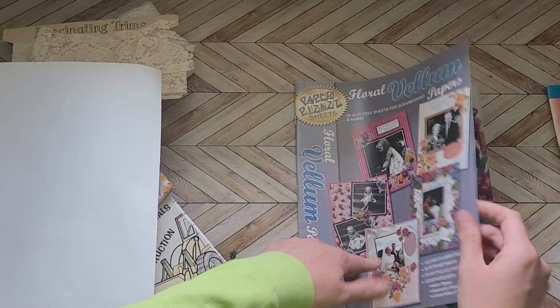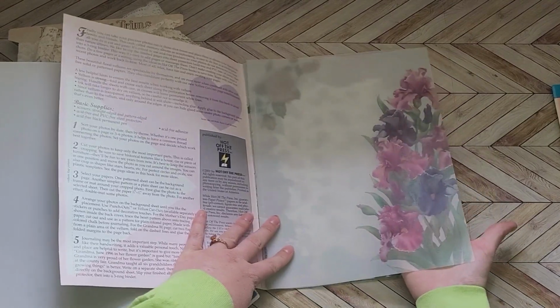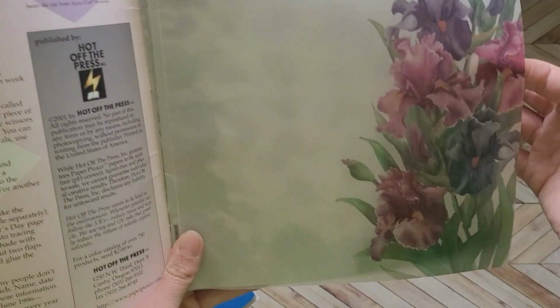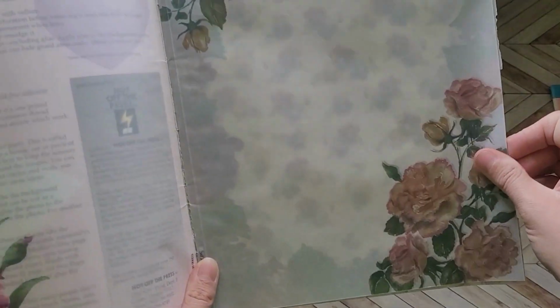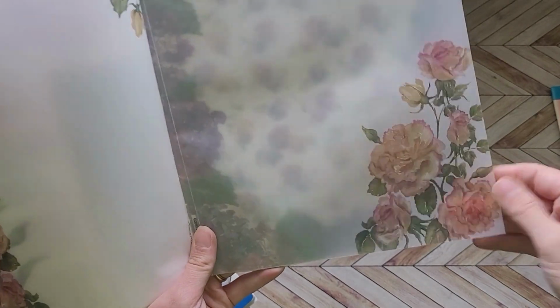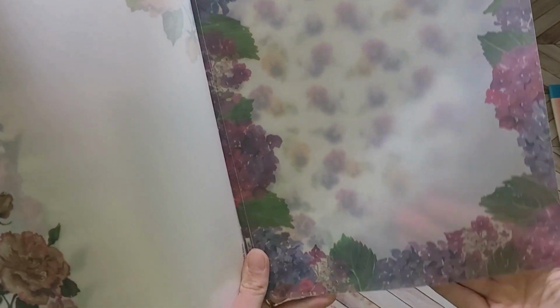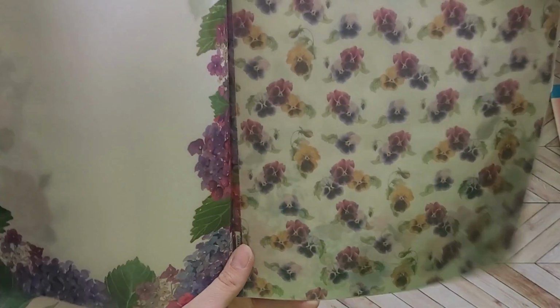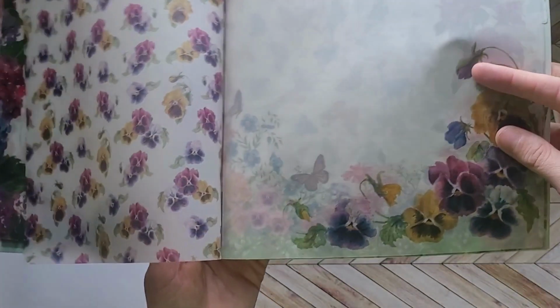And then these ones really caught my eye. I think these are called irises, if I remember right. I'm not the best with knowing flowers. Some gorgeous roses. This one's got a rose up in the top corner. Oh, same rose pattern, but this one doesn't have a rose in the top corner. Some hydrangeas. Go all the way around the page. Oh, I don't remember what these ones are called. They're beautiful. Absolutely beautiful.